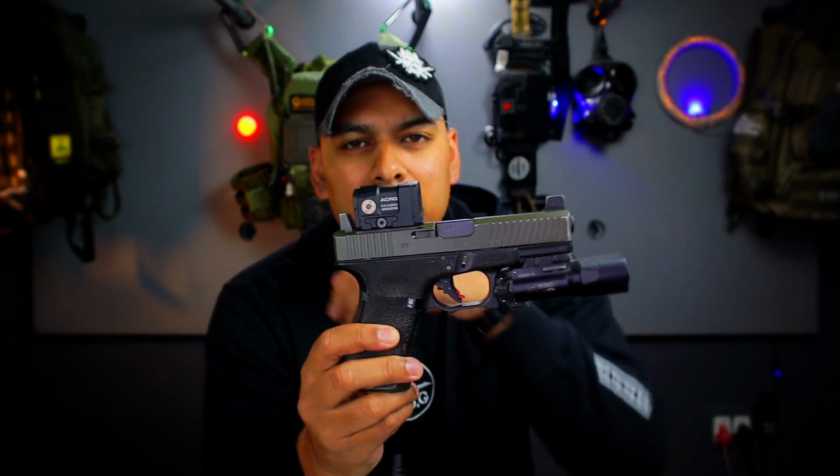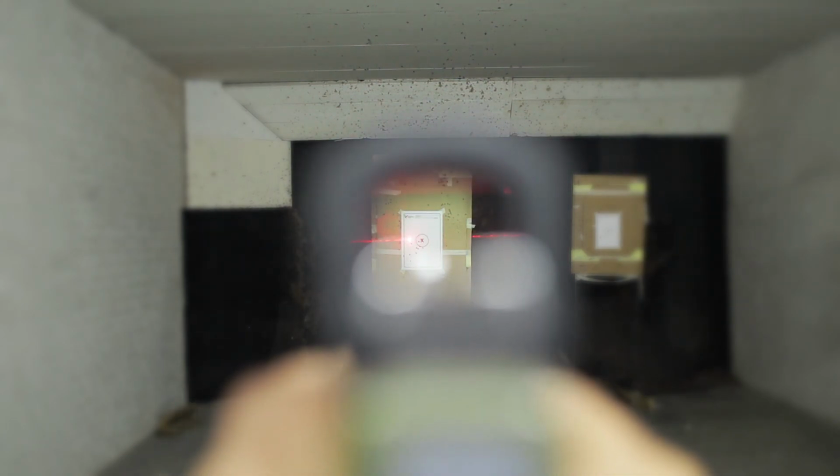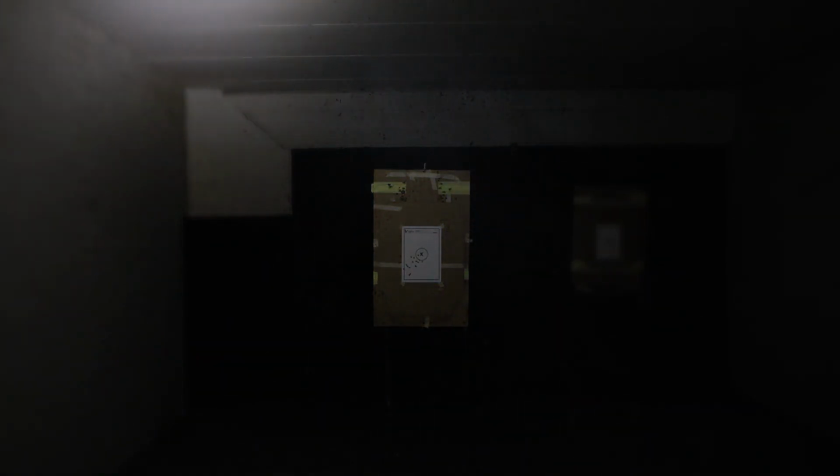Hey Google. How long is 50,000 hours? 50,000 hours is 5.704 years. So in the manual, they say you're going to get 5.7 years out of the sucker on brightness level 6. This is what brightness level 6 looks like in daytime and nighttime. I generally run it on brightness level 5 or 4, because that is like brightness level 8 on most other red dots.